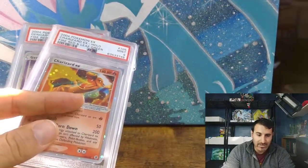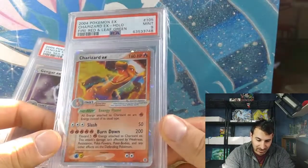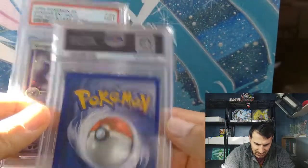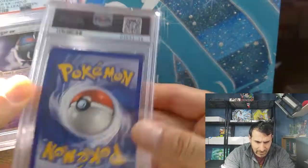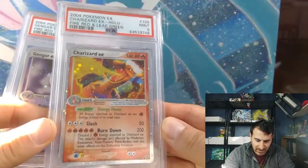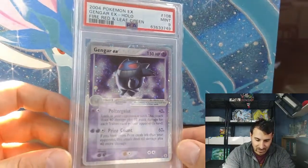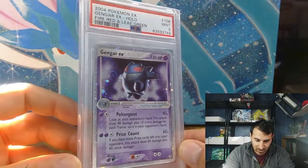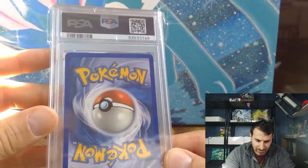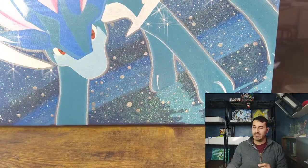So I may resub these depending on how funds go, just because I don't have these cards in my collection, so I would like to add those. And the back is just, there's not really any white spots at all on the back. I think the centering was the issue on this one, but I'm going to resub this one, along with this Gengar, who has one of the best swirl placements ever. Look at that squirrel. So these two were pretty clean. The backs were just immaculate on that. Fire Red Leaf Green has an easier PSA 10 rate than some of the other sets.